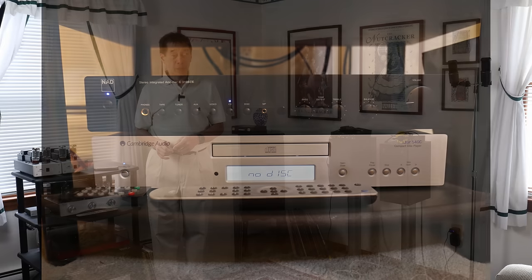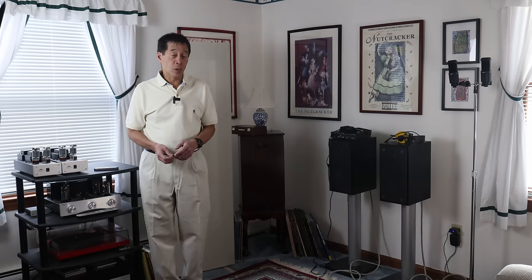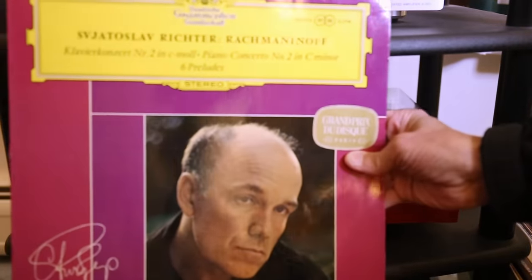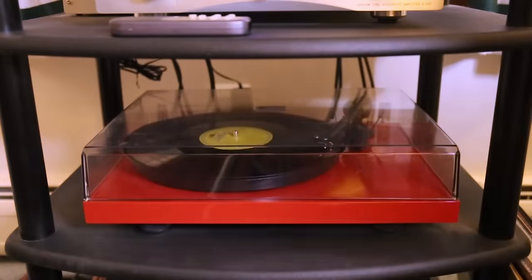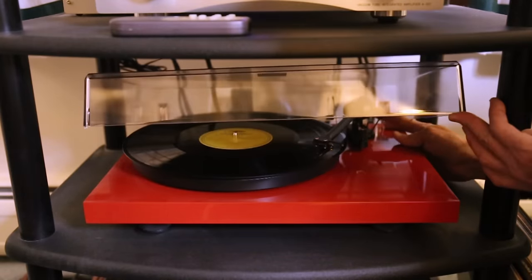The digital source is a compact disc player from Cambridge Audio. I don't really find a lot of differences in CD players. I just sort of bought something that was in my price range. For the analog source, I have one of the original Project Debut 3 turntables with the pre-installed Ortofon cartridge. Now that cartridge I will sometimes swap out for a couple of Grados that I have around here. I think the sound is pretty similar, at least to my ears.